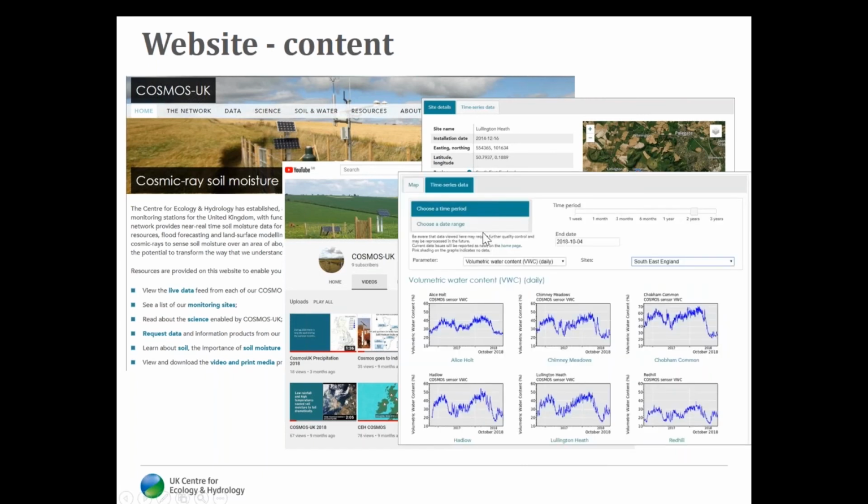And then you can get time series plots. So either for each site, you can get the time series across all of the variables, or for a given variable, you can look at say the soil moisture time series across all of the sites in one go on a dashboard to see what that says. So it's all fully visible, and that's all real time. So these graphs are updated every hour or so.